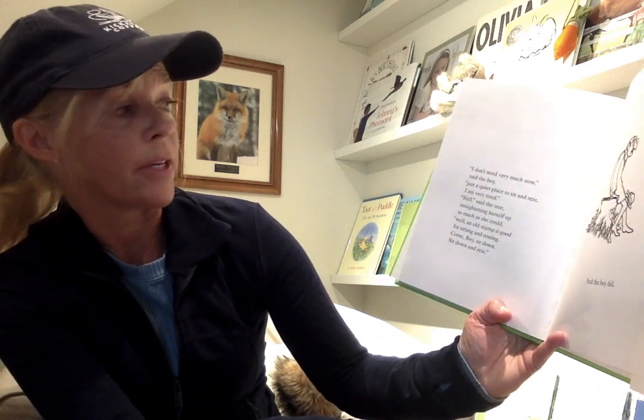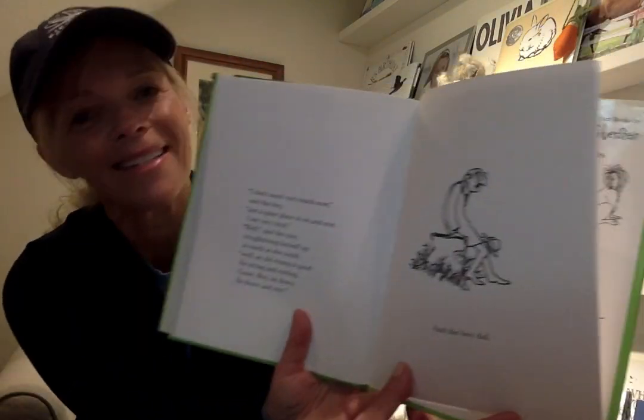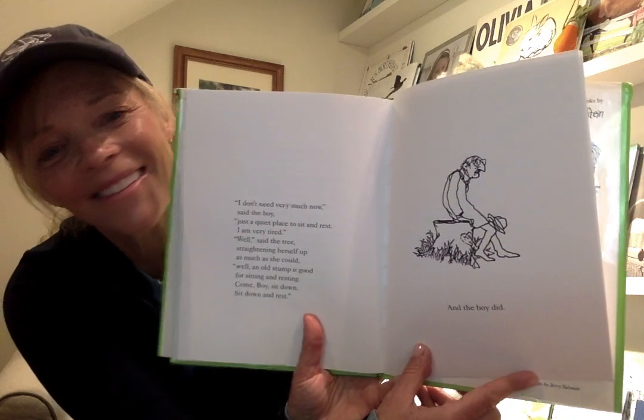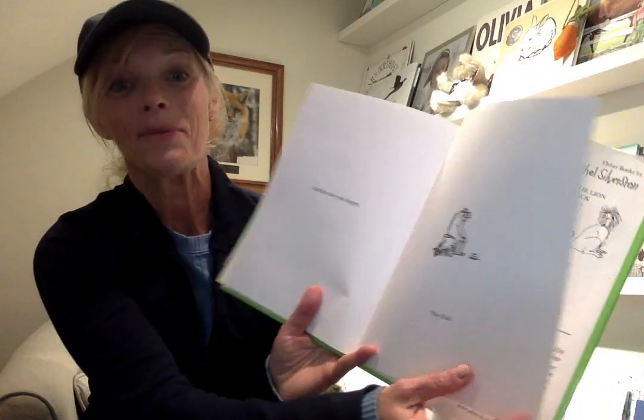"I don't need very much now," said the boy. "Just a quiet place to sit and rest. I'm very tired." "Well," said the tree, straightening herself up as much as she could, "an old stump is good for sitting and resting. Come, boy, sit down. Sit down and rest." And the boy did. And the tree was happy.